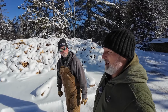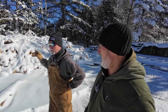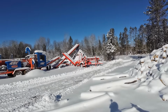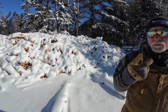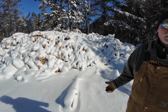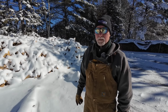So at his house, you had 12 full cords. Yeah. And you had a little bit of stuff along the garage we didn't even count. Yeah, there's another 12 full cords here. Yep. There's more than 12 full cords there. And then we got 2 more loads over the other yard that we just processed. There's another 24 full cords split. So that's about 60 full cords so far.